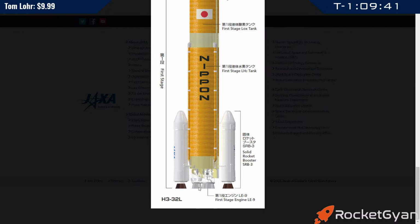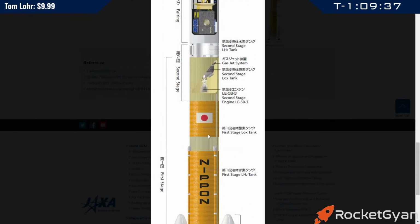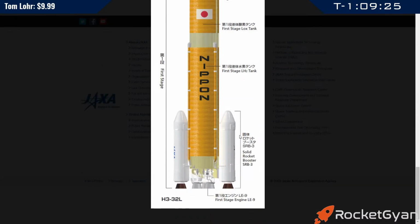So this one has an LE9 engine, which it uses in the first stage, and the LE5B3 engine, which it uses in the second stage. Talking about the first stage, the LE9 engine produces 1471 kilonewtons of thrust, which is very high. But the expander bleed cycle is known for very high thrust, which is needed in this configuration for the first stage, which is good.